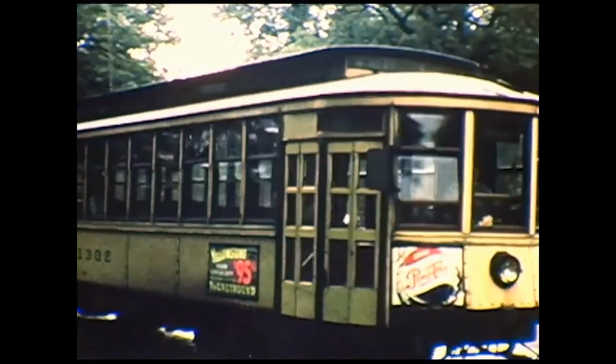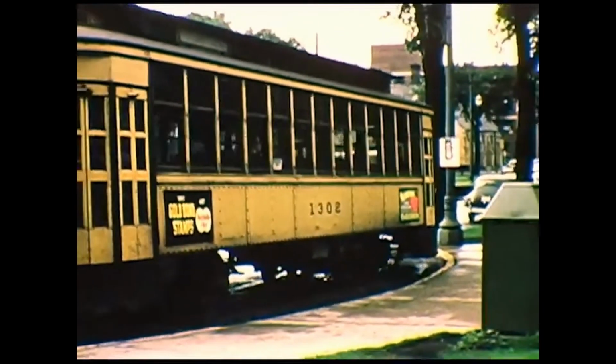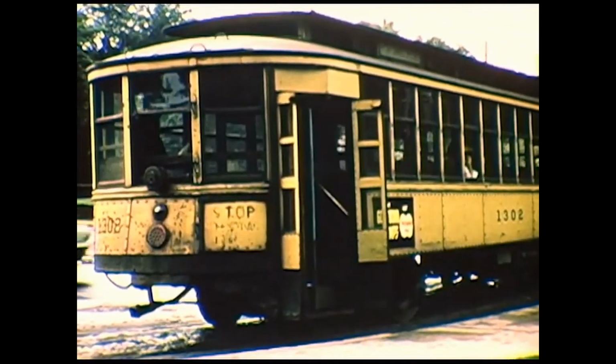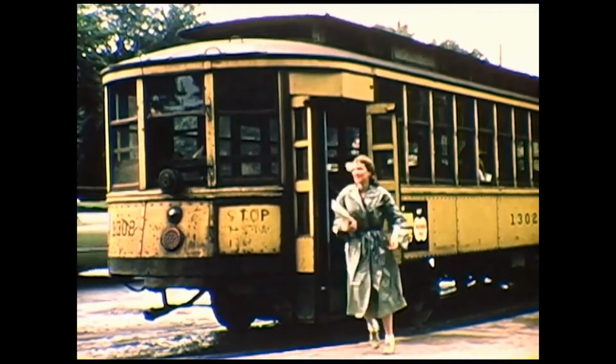This was close to the end of service in 1954, and the streetcars were looking pretty tired by this time. Prior to about 1950, Twin City lines never would have let their streetcars look this bad. The management that got rid of the streetcars, they cut the maintenance.